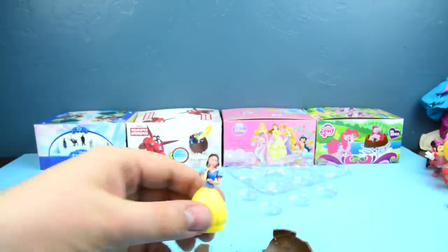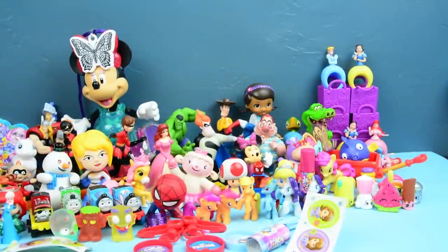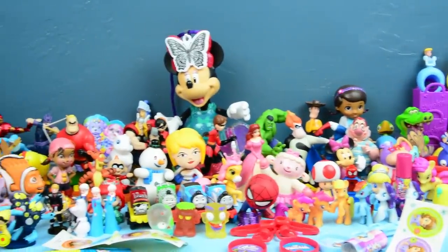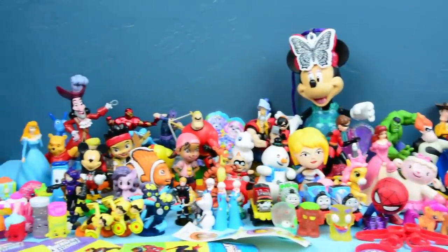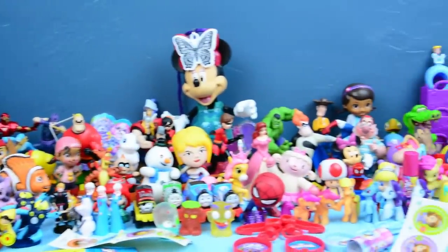Cute. Well, that's all our eggs. Let's see what we got for today. So here's all the ridiculously cool toys that we got in our Easter surprises today. Wasn't that a whole lot of fun? Man, I had a great time.